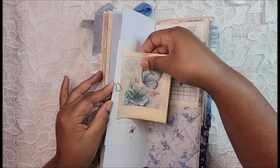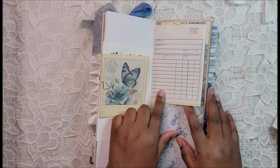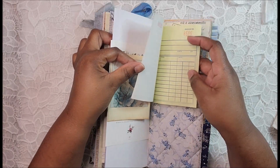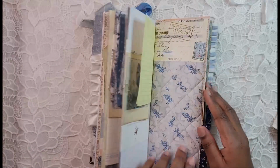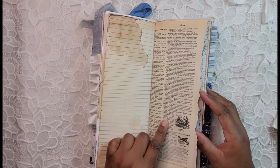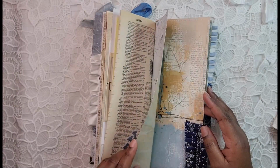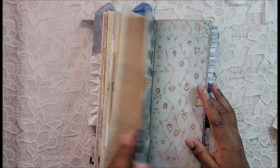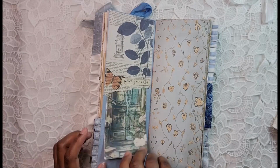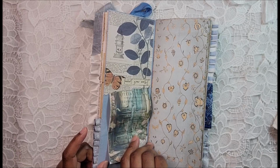Here's another Polaroid from that beautiful kit. This is a vintage invoice, and it has all the little pieces to it. So I kept them in there. I thought that'd be fun to play with. And this is a vintage dictionary page. Added a washi sticker. This is the 49 and Market. I just stitched it on there and made a little pocket, and I added one of the tags from the digital.